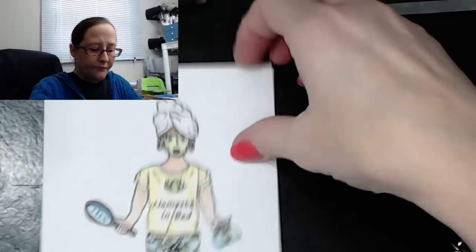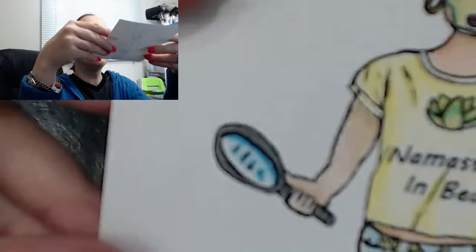Okay. Now, if you look at the mirror really closely, if it'll let us look at the mirror, that one is colored with the silver.